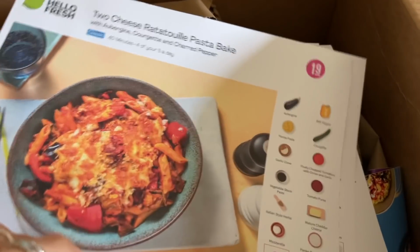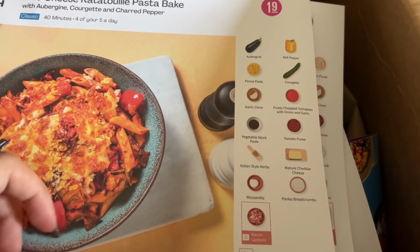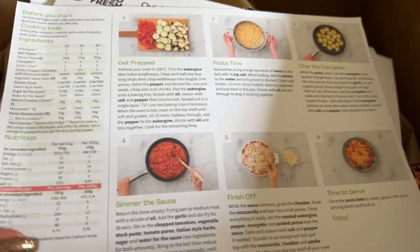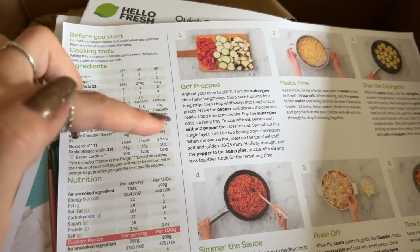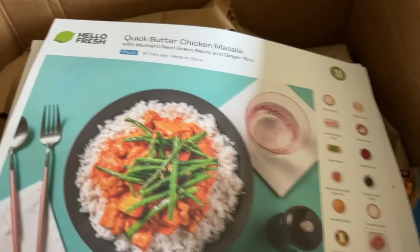And so on these, it's literally just got all your ingredients down there that it comes with. And then on the back, it has got the recipe. It kind of breaks down what you need if you've got 2 people, 3 people or 4 people. We obviously went for the 2 people. We went for the quick butter chicken, which looks really nice.